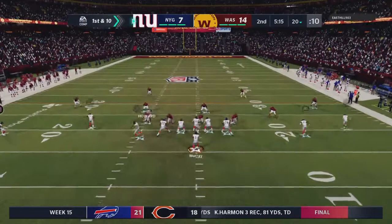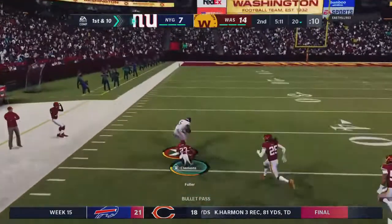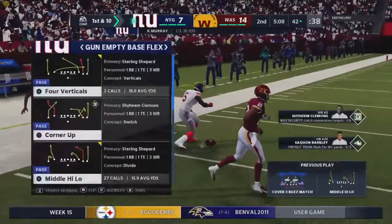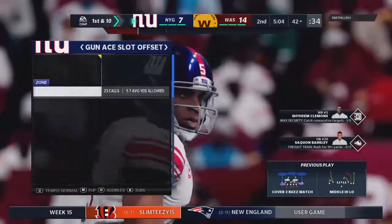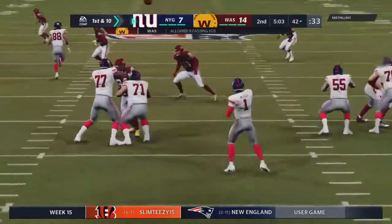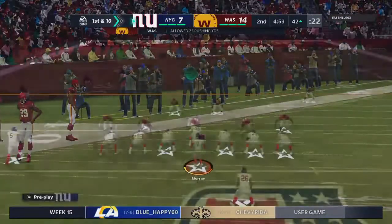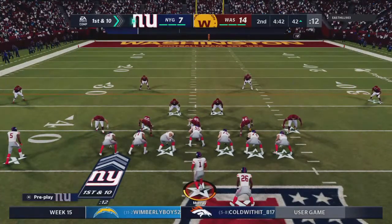To that, and maybe they get this game tied up. Now a deep ball here, hauled in just past the 50. And he'll have it past midfield almost to the 40 before being taken down. A big pickup of 38. First down, New York. So the big play gets him across midfield now for 1st and 10.